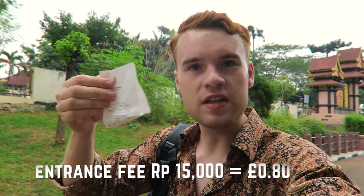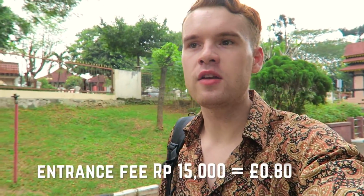Entrance, just 15K, not much at all. And you can walk around and explore this. And if it's a weekday like today, I'm sure it's going to be peace and quiet.